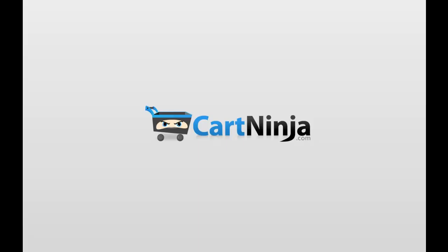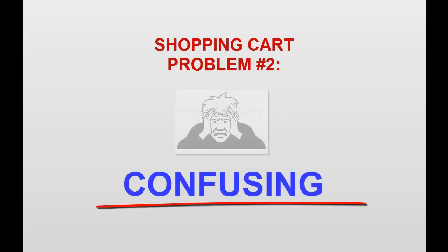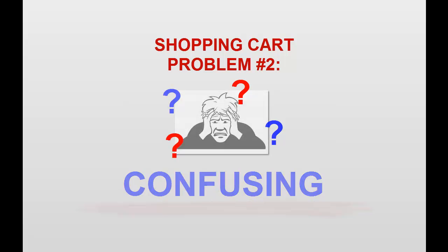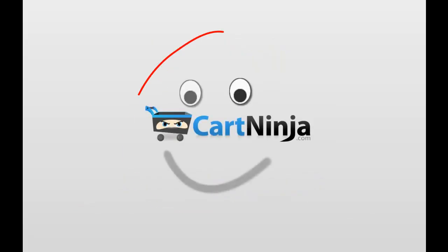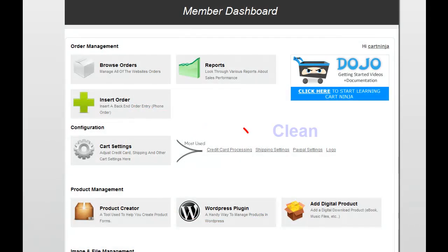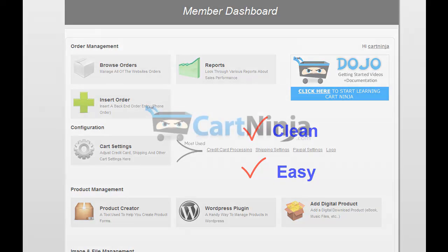Now, the second biggest problem for shopping carts is the back-end usability. You can get completely lost in the back end of a shopping cart, and trying to find help is a lost cause. So we created Cart Ninja to be friendly. Look, this is the back end of Cart Ninja. It's clean, it's easy, but I guarantee if you're not an expert, some of this will still be difficult.